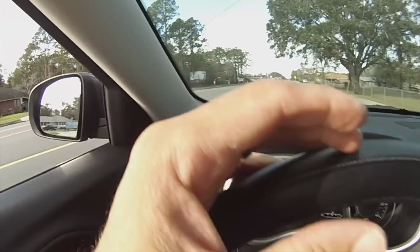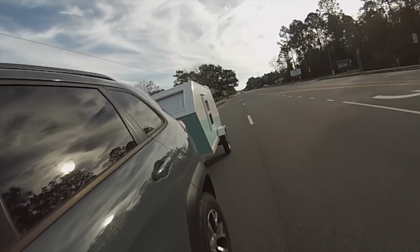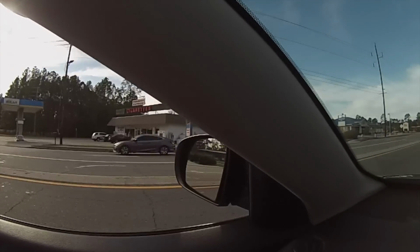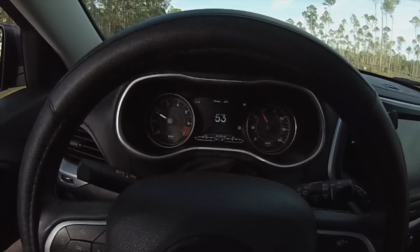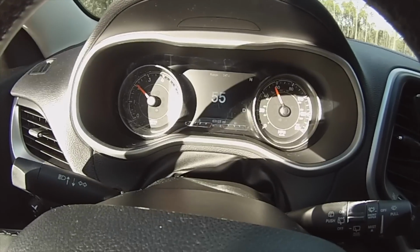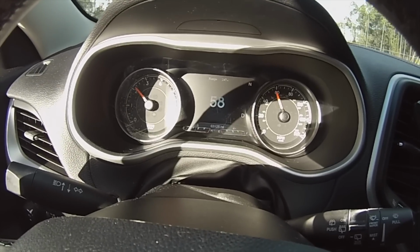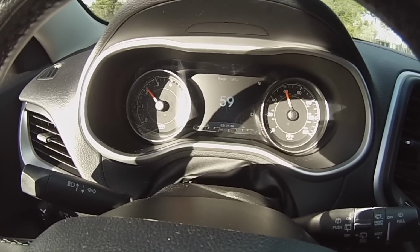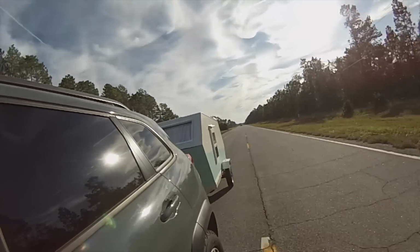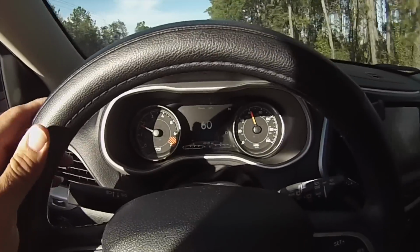45 miles per hour. Actually, let's go 60. No sign of turbulence.